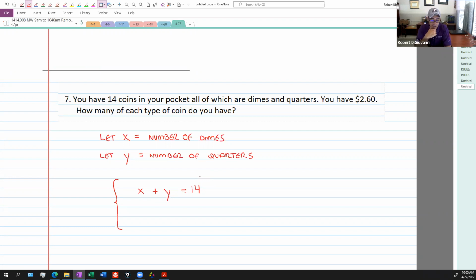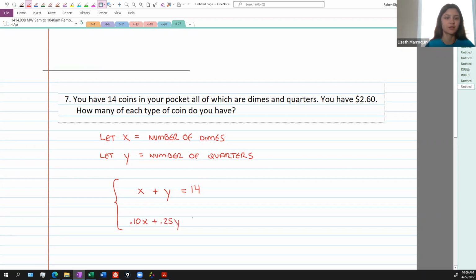Now, the next equation is usually a little harder for people to get. So does someone have the other one? Do you have the other one? It's like decimals. So is it like 0.10x plus 0.25y equals 2.60? Okay, so that is correct.